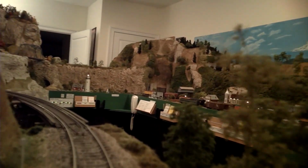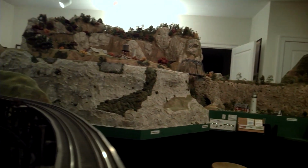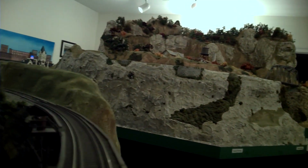As we cross the curved wooden trestle, we catch a glimpse of Summit Springs in the mountains to our right, where we'll arrive in a few more minutes.